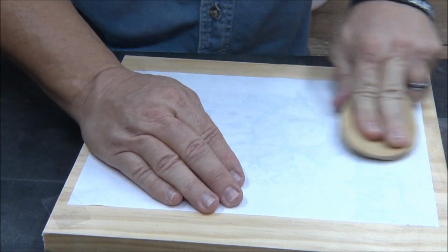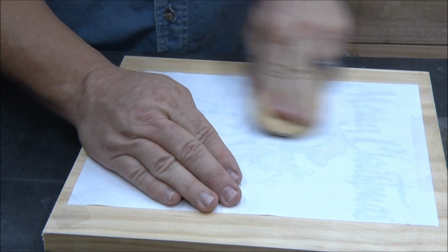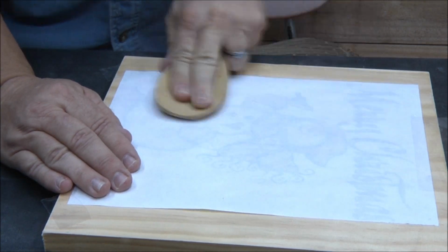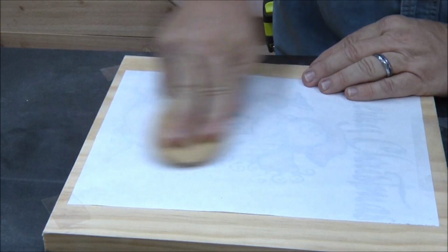Left-handed here, even though I'm right-handed. See, I am just multi-talented. Do it with both hands. Wow. Impressive, isn't it? Yeah. My wife is so impressed.